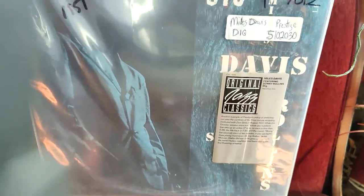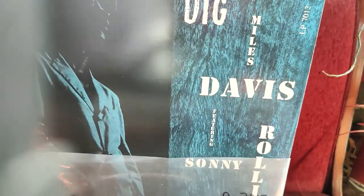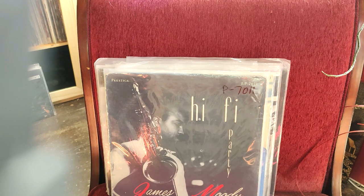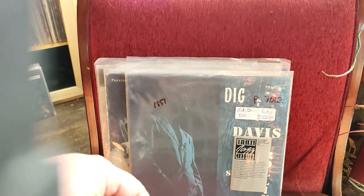Here's Dig by Miles Davis. Again, it's kind of a tough one to see. This was Miles Davis recording with another interesting band with Sonny Rollins, Jackie McLean, Art Blakey, Tommy Potter, and Walter Bishop. Still Miles kind of looking for himself.